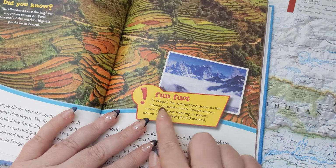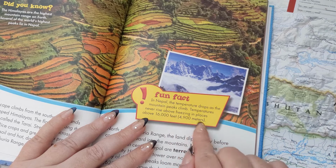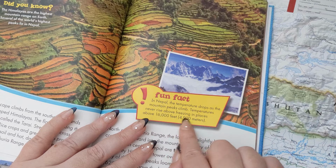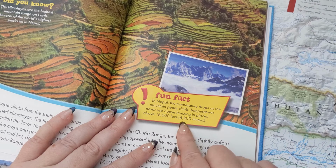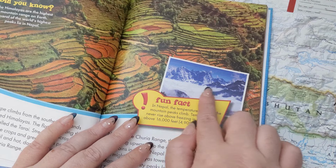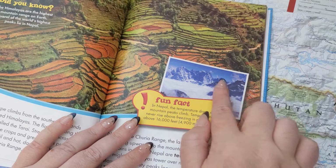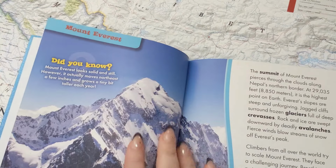Fun fact. In Nepal, the temperature drops as the mountain peaks climb. Temperatures never rise above freezing in places above 16,000 feet, which is 4,900 meters. You can see the mountains here. These are clouds. It tells you just how high up these mountains are. And here's the highest, Mount Everest.